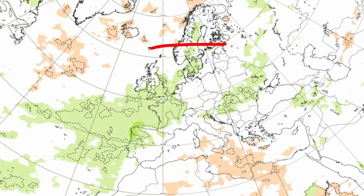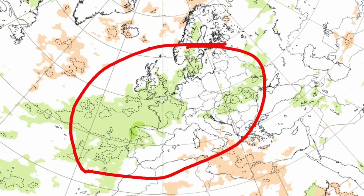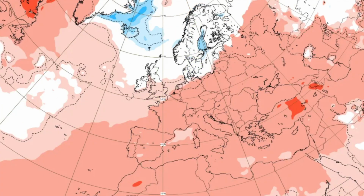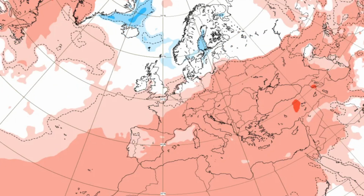Precipitation looks the same, weakening signal, but mostly looks wet over Europe. Maybe a little bit drier for northern areas in the UK due to the blocking to our north. Okay, so this is what the temperature looks like.